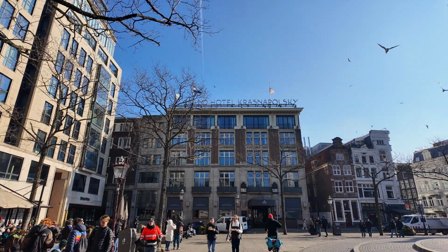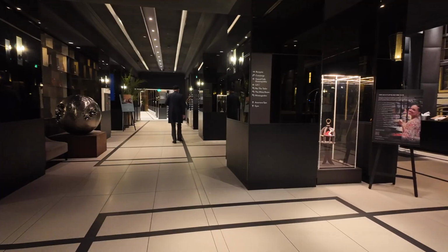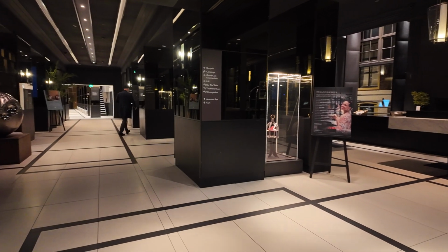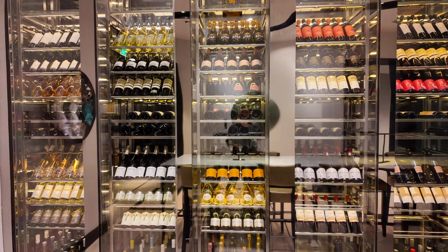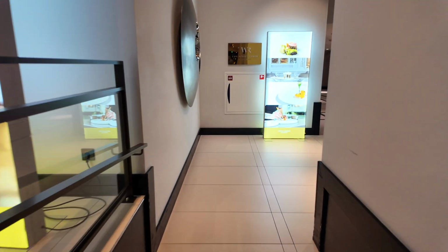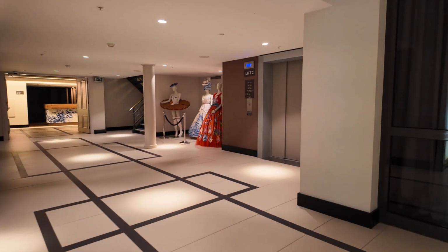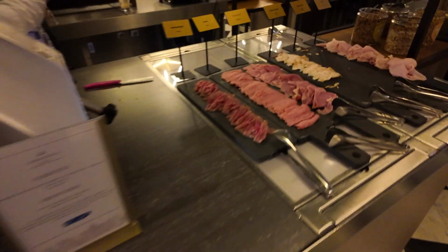Hey folks, today we're at Anantara Grand Hotel, Krasnapolsky. Sorry if I mispronounced that, it's a very long hotel name. This 5-star hotel is located in Amsterdam and is in a very prime location, near numerous tourist attraction sites. They also have a pretty insane and lavish breakfast buffet, which I'll go through later on in the video.